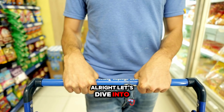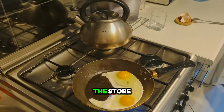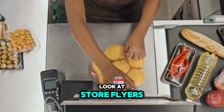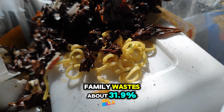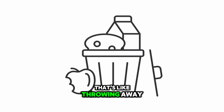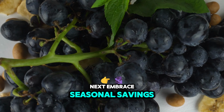Alright, let's dive into my top grocery hacks. First up, plan like a pro. Before you step foot in the store, plan your meals for the week. Look at store flyers, plan meals around what's on sale, and stick to your list. Did you know the average American family wastes about 31.9% of the food they buy? That's like throwing away $1,866 a year.